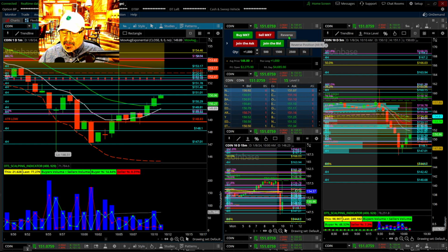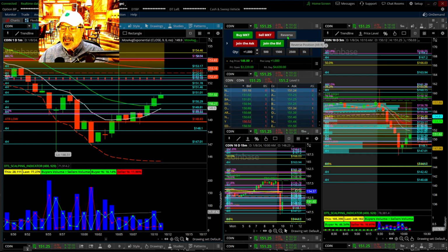And it broke off it with a pretty good power right there. So now it's slowed down. So it is telling me to reverse here. Nope, there it hit it again. Now I say reverse or just sell. Some people just say sell.